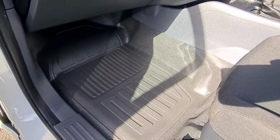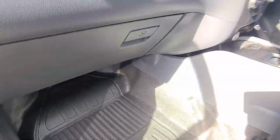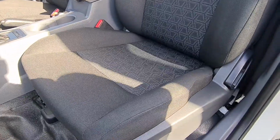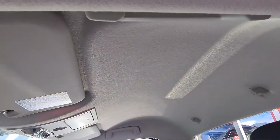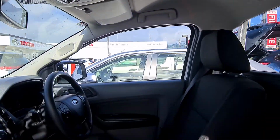So super clean. Same with those seats as well. So I can't see any stains or anything like that, right up to that roof. Just been very well looked after, hey.